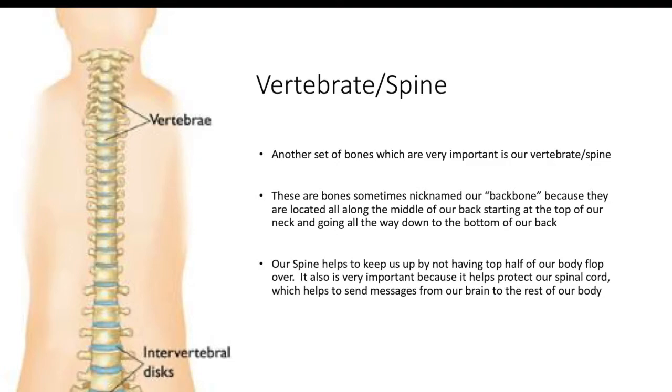It is also very important because it helps protect our spinal cord, which sends messages to and from our brain to the rest of our body.